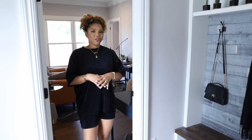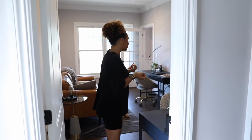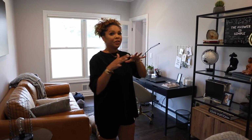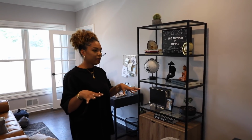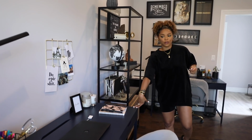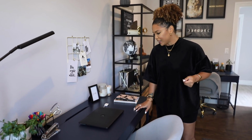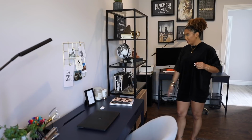Then we're going to step into our office. This is where a lot of the editing gets done, more of our workspace. We wanted something different than the rest of the house, so we have these really cool desks in here. We actually got these desks from IKEA. They have this navy blue finish. I'm not sure if you guys can tell in the video, but it is a navy blue top, and I got this from Target and I love it.